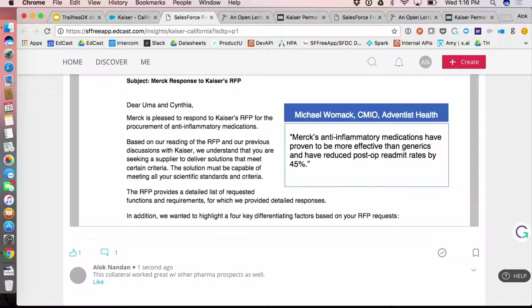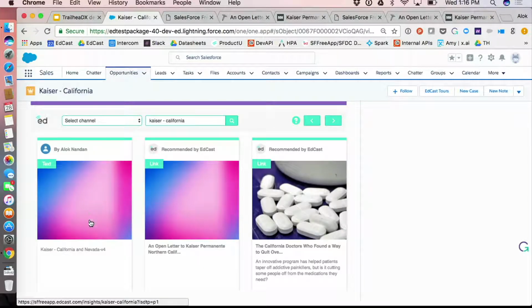That's the kind of feedback we can collect in real time, and then any rep who goes into Salesforce and clicks on that will see that feedback right then. Then we'll surface it in this context. If a particular piece of content gets a lot of likes and comments, it automatically shows up higher. Thanks for the question. Great question.